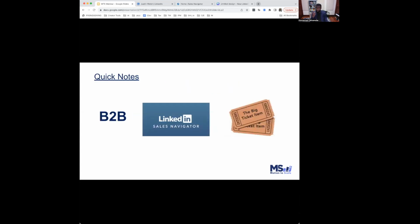You have to also be using Sales Navigator, which is about $100 a month or so. They may have a discount if you sign up for a year. And your services have to cost at least a few $1,000s to really take advantage of this, to really see the scale at work.